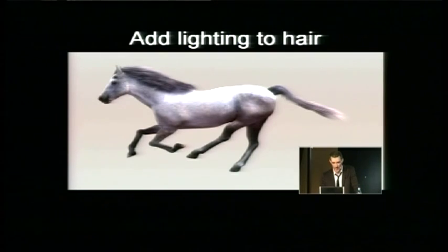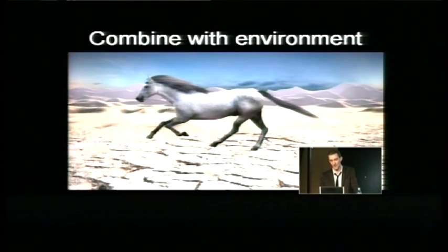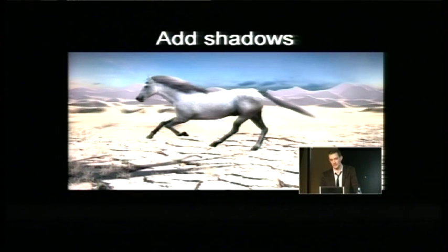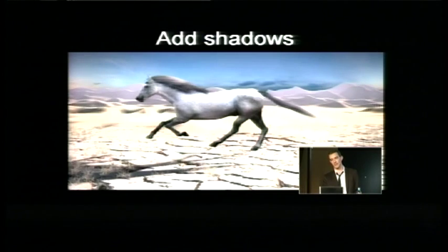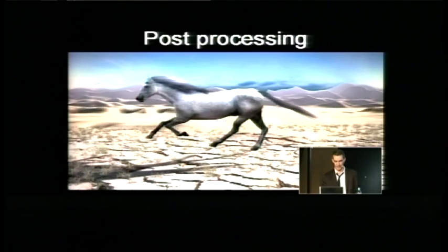Then we stick the horse in the environment, and stick the shadows on the horse. So now the horse actually looks like it's part of the scene, which is nice. And then finally, we add the post step. This shows the importance of post-processing, very obviously. It's color correction, some little bits of glow on the sky, that kind of thing. Small things that make a big difference in the final result.